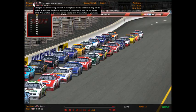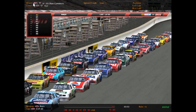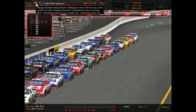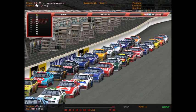Keith Batson has the inside of the next row down, the number 88 Texaco Haviland Ford. He'll be alongside Sky Commons, number 22 Maxwell House Chevrolet, or Maxwell House Ford, excuse me. Nick Johnson on the inside of the next row down, the 66 Phillips 66 Trop Arctic Pontiac. That's easy for me to say. He'll be alongside the number 4 Kodak Film Oldsmobile of Paul Minnick.